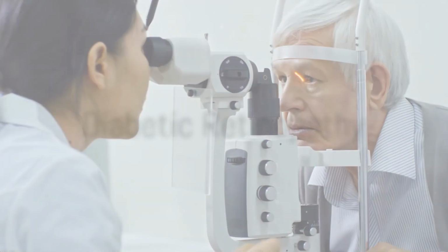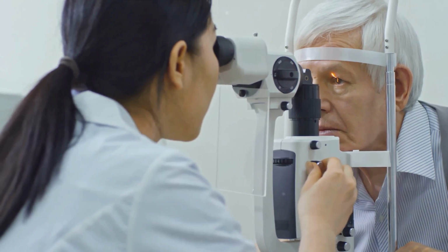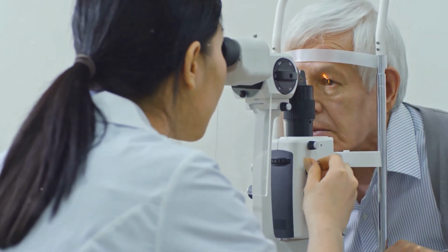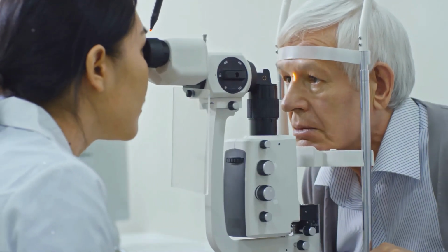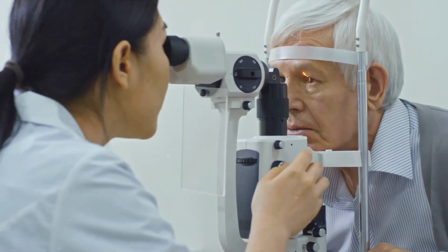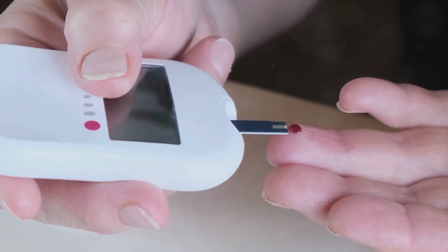First on our list is diabetic retinopathy. This condition is a diabetes complication that affects the eyes, specifically the blood vessels of the light-sensitive tissue at the back of the eye, the retina. It's the most common cause of vision loss among people with diabetes and the leading cause of vision impairment and blindness in working-age adults. Now, how does insulin resistance come into play?